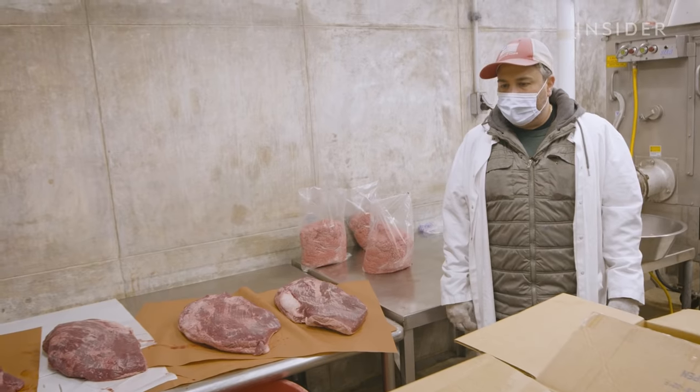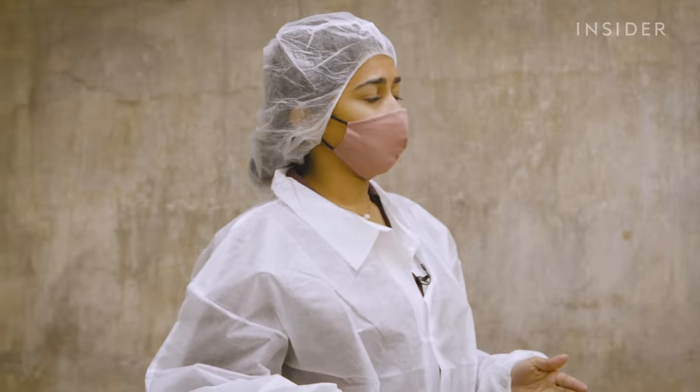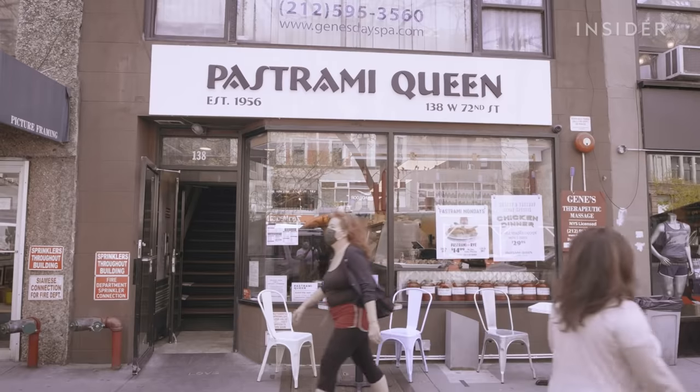We could go through between 10 and 15,000 pounds a week of the brisket. Did you say 10 to 15,000? 15,000 pounds, yes. Oh, wow. Yes. The meat seen here is kosher, as many old school delis in New York City are Jewish.